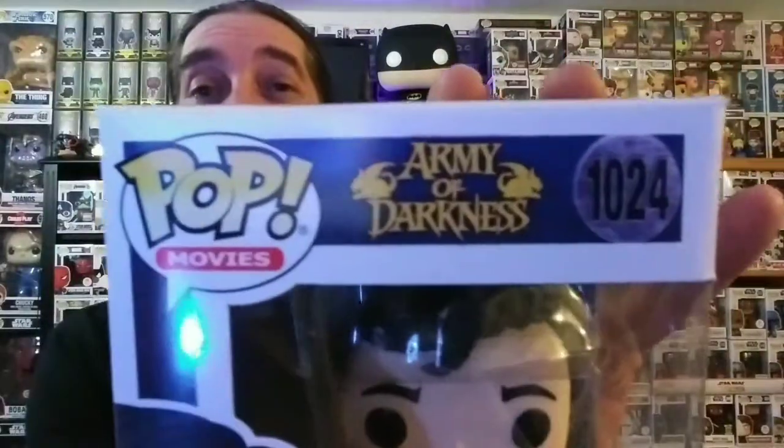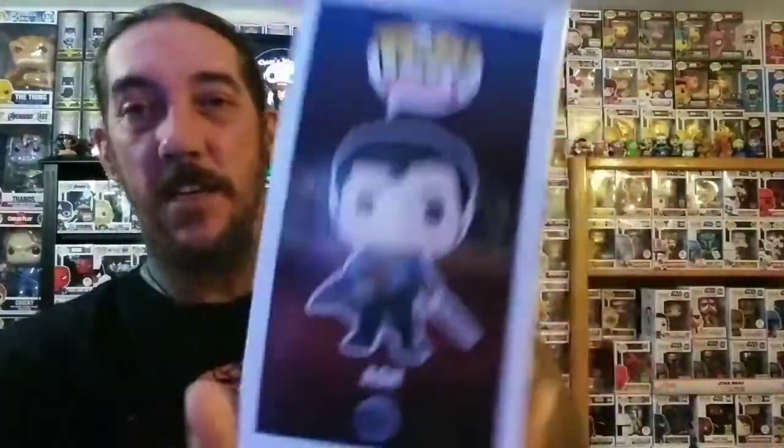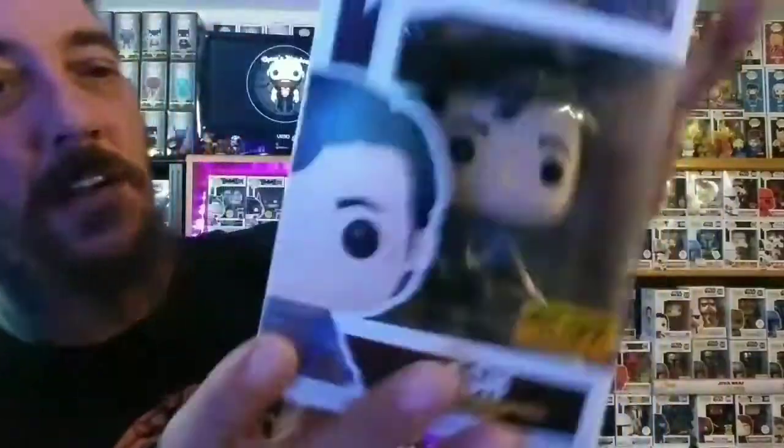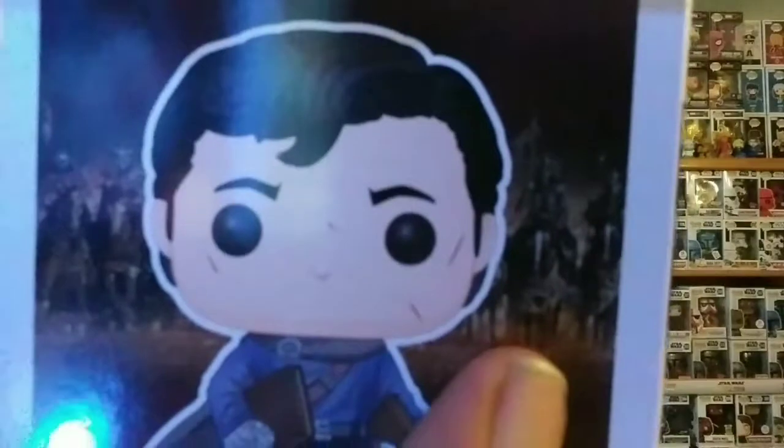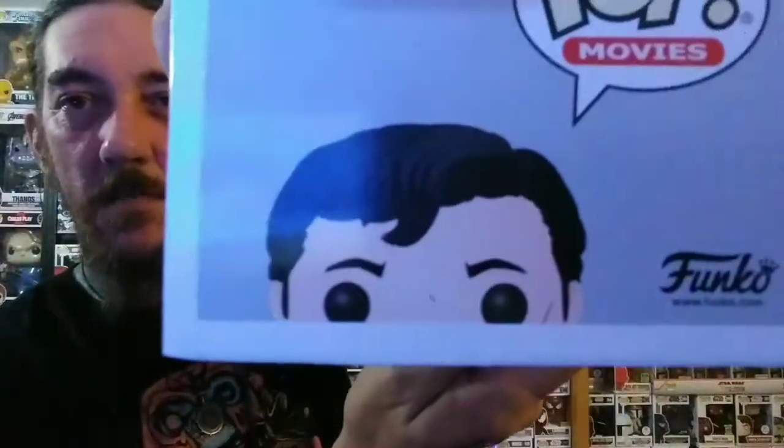We got Ash. Army of Darkness. Hot Topic exclusive. Oh, this is awesome. Number 1024. That box is in great condition, thankfully. There's a picture on the side there. Oh, what did they put in the background? Okay. You guys can see it. It's like a graveyard of some sort. Original artwork for the movie. Very cool. Peek with that awesome hairdo.